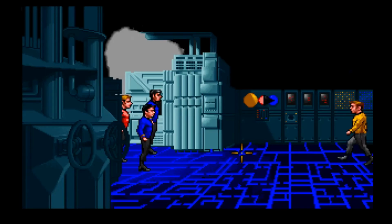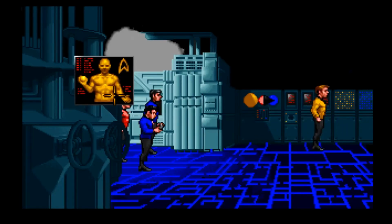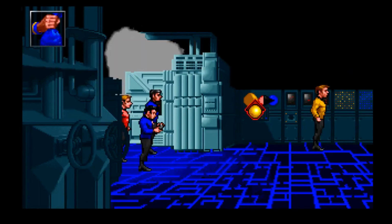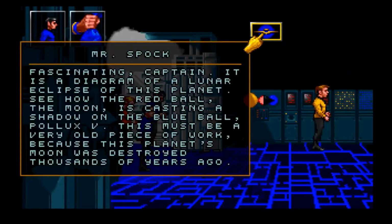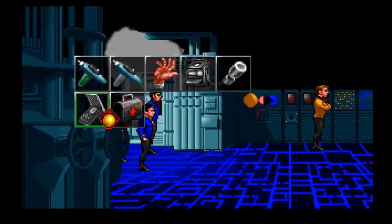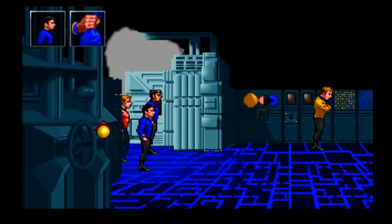There's nothing else in here? Just this machinery? Can I do anything with it? You fail to obtain... How about you, Spock? Can you use it? Fascinating, Captain. Just going to say the same thing about the machinery. How about you, McCoy? Anything in our inventory? Nothing to report, Captain. Well, that's good.